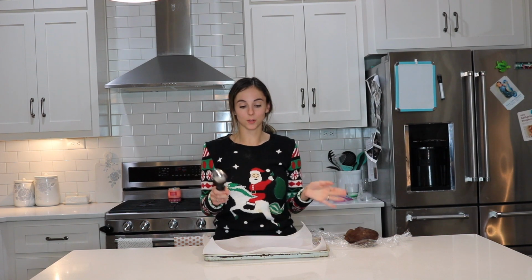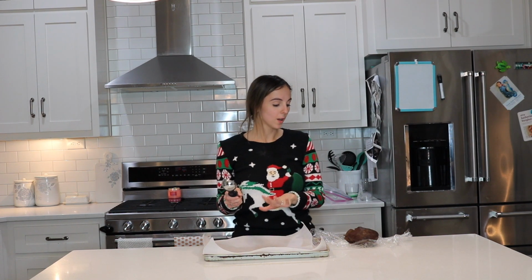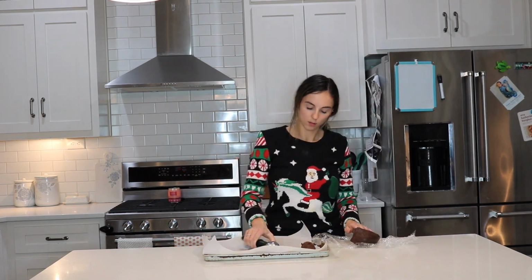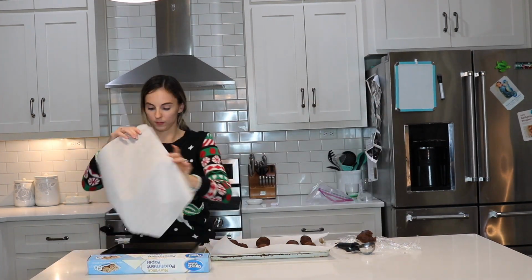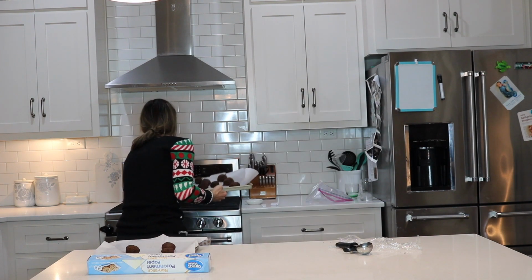Okay, so it's been about 2 hours. I'm gonna use an ice cream scoop to scoop the dough onto the baking sheet. Okay, then you're gonna bake these at 350 for 10 minutes.